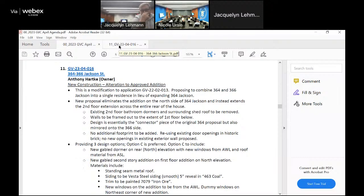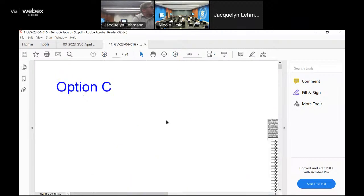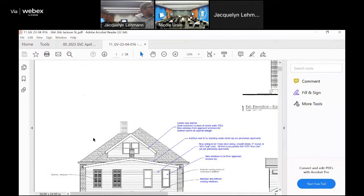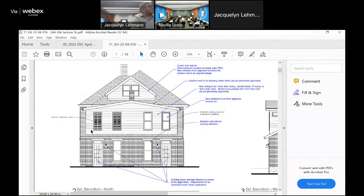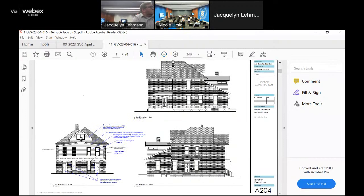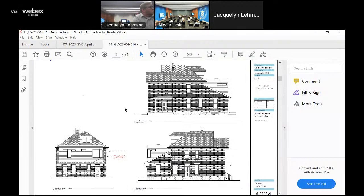The proposed work description: this is a new construction and alteration to an approved addition. This is a modification to application GB-22-02-013, proposing to combine 364 and 366 Jackson into a single residence in lieu of expanding 364 Jackson. The new proposal eliminates the addition on the north side of 364 Jackson and instead extends the second floor extension across the entire rear of the house. The existing second floor bathroom dormers and surrounding shed roof to be removed. Walls to be framed out to the extent of the first floor below, essentially the connector piece of the original 364 proposal, but also mirrored onto the 366 side. No additional footprint to be added, reusing the existing door openings into historic brick. No new openings in existing exterior wall proposed.